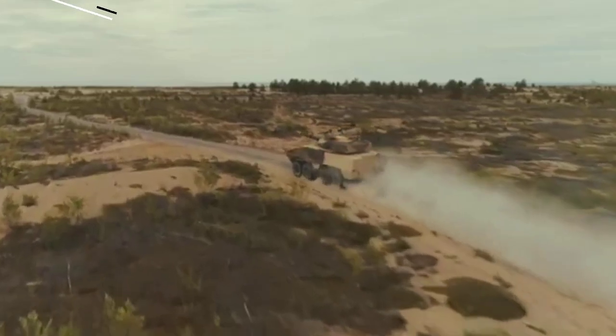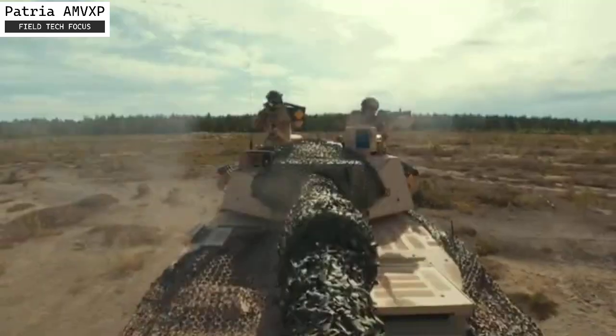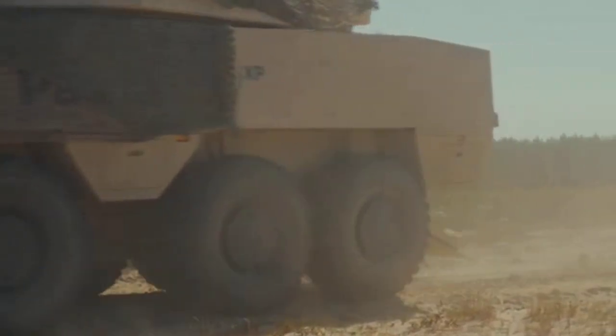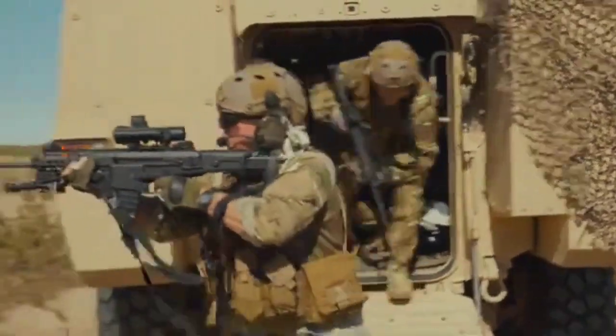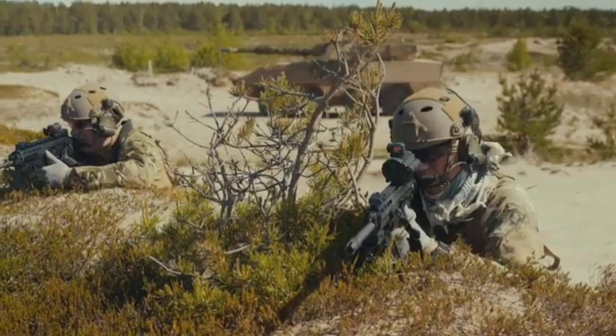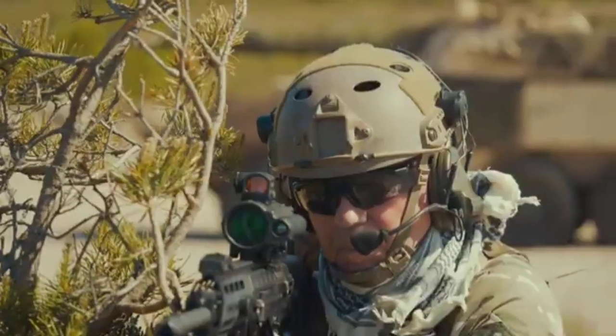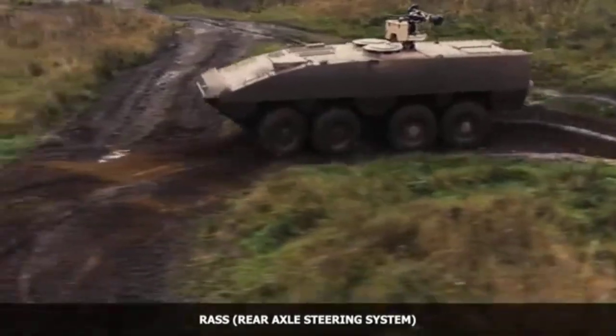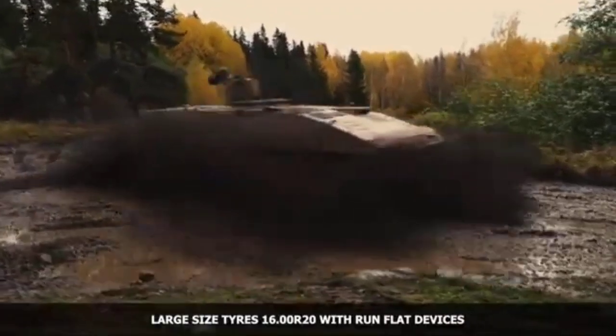The Patria AMVXP is a state-of-the-art armored vehicle built for the challenging conditions of contemporary combat. Building on the success of the Patria AMV series, this 8x8 wheeled vehicle prioritizes mobility, firepower, and greater crew protection. The AMVXP has major enhancements.